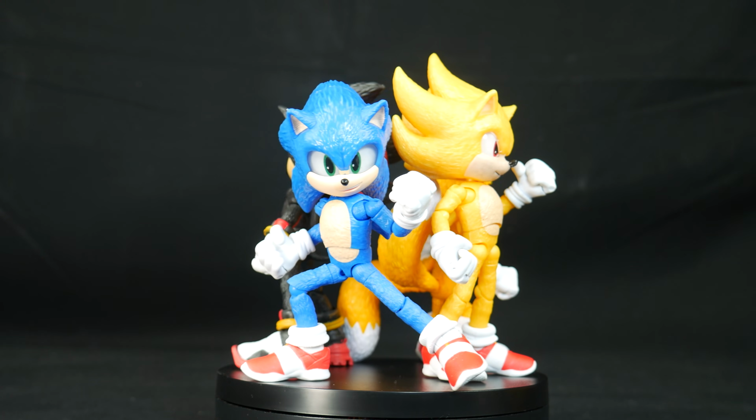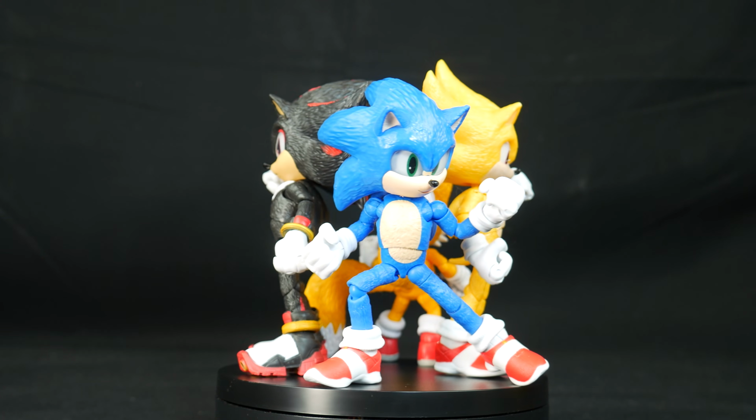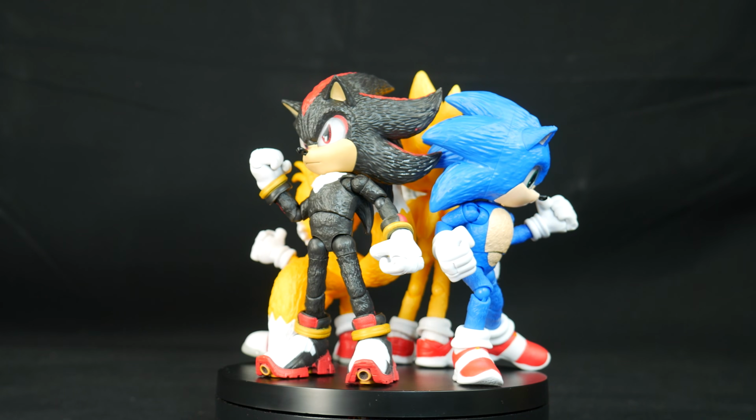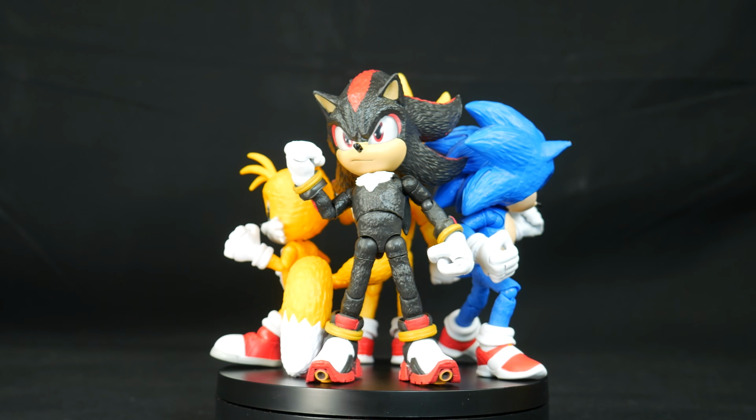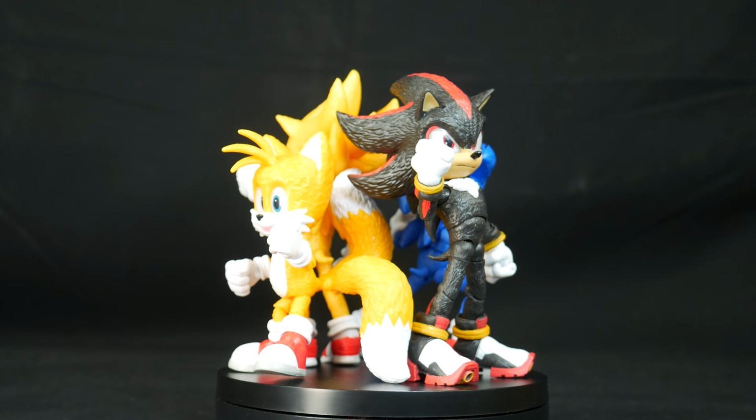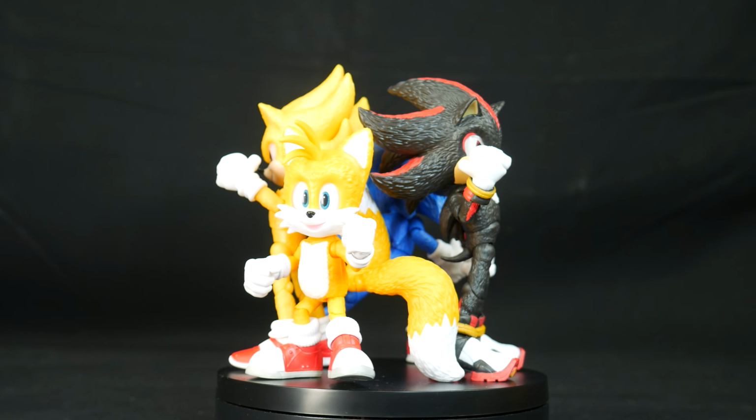I recommend these for any Sonic the Hedgehog fan. These are excellent figures, and again, they're only $15. That's something that I don't get to say every day, and it's not every day figures that cheap make it on this list. I hope this speaks volumes about the quality of these figures.